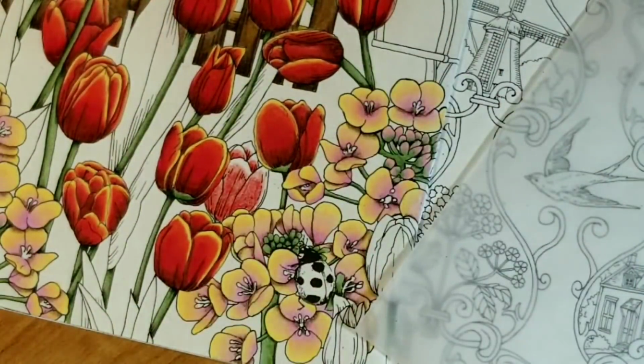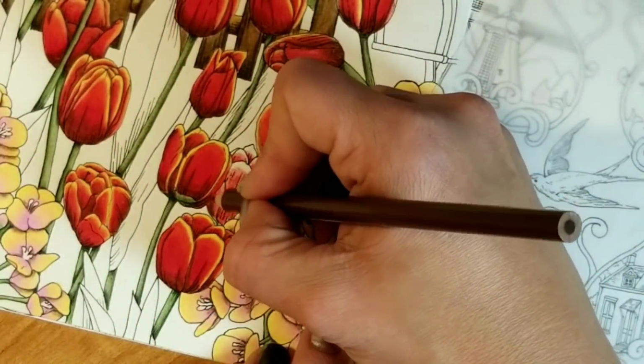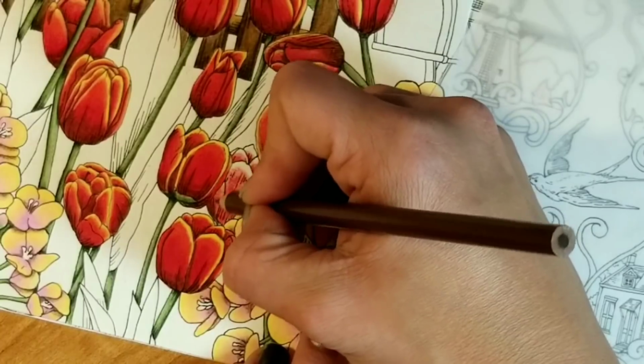I'm having so much fun with these flowers. See, this is why flowers are my favorite things to color. Flowers and leaves.